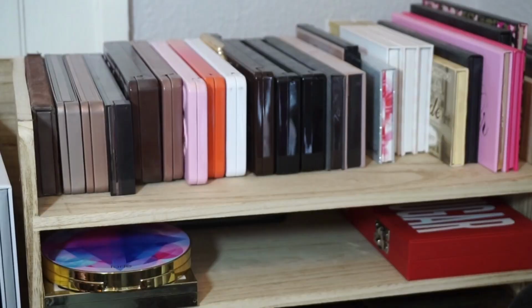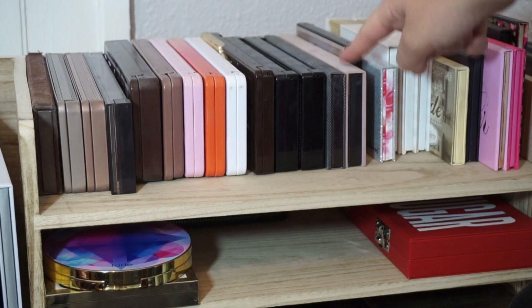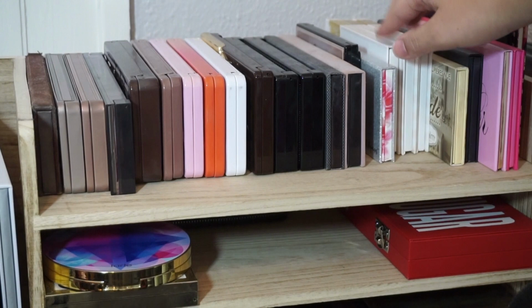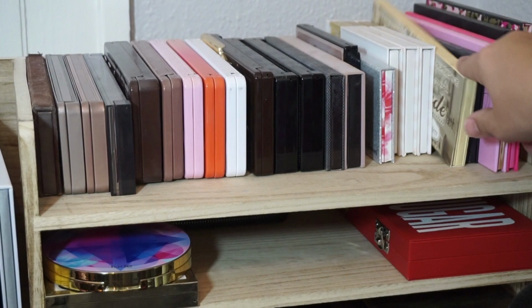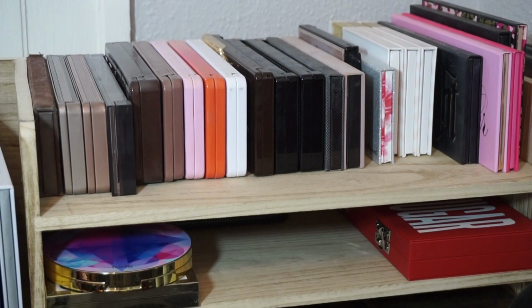Let me see if I can zoom you in a little more. Okay, so up here I've got my Naked palettes, my Too Faced Chocolate Bar palettes, plus the Sweet Peach, a couple more Too Faced, some Anastasia, a Sephora. This is the Cat's Pajamas, some from BH Cosmetics. This is like the Illuminate ones. This is the Balm Nude Tude palette. I think I can get rid of this. I don't really use this palette very often, so I'm going to declutter that one.